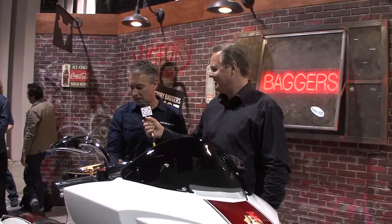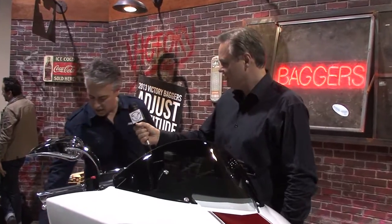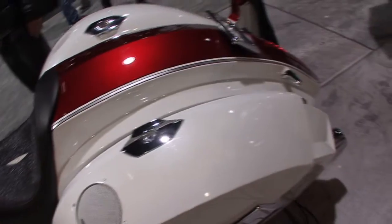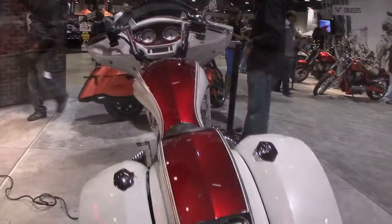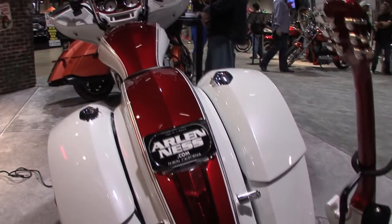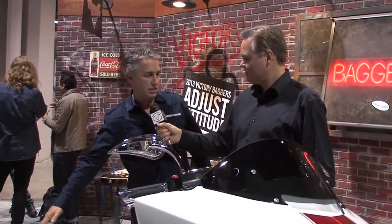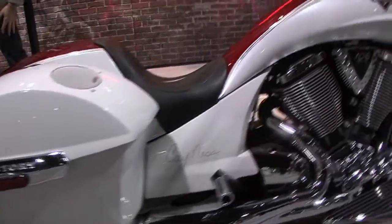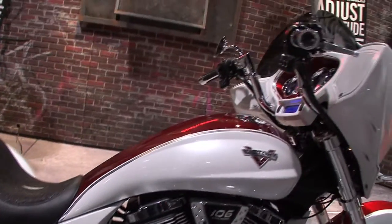So we've got the LePera Stingray seat here, and made some changes to the rear fender, bringing the fender forward. And if you look, the gap between the fender and the saddlebags is enclosed by widening the fender. So it just cleans up, real subtle design changes, but just nice lines.